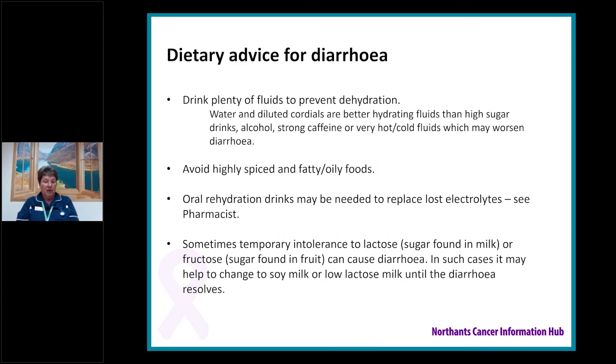Avoid very spicy foods and fatty oily foods, as they again may exacerbate your diarrhea. Rehydration drinks that you can get from your pharmacist can be beneficial, but always consult the pharmacist as to anything that you're going to try to take, to see whether it's something that you should be taking. They may help to replace the salts that you're losing in your body.